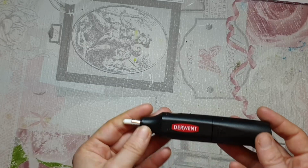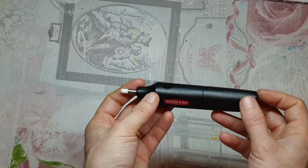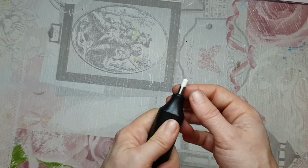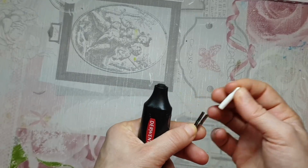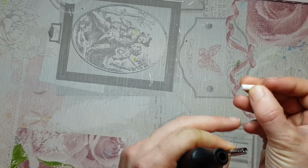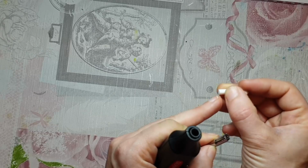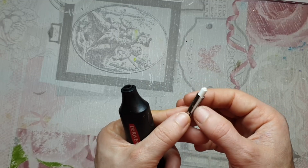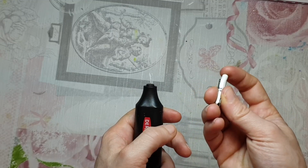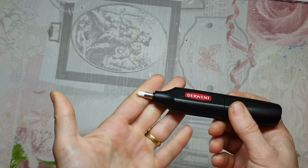Then as an eraser, I have the electric Derwent eraser, and this has been just fabulous. My only criticism about it is that as you work through the eraser, by the time you get to about a quarter left, it gets very difficult to keep going down. So you're throwing away about a quarter of the eraser, which is not really ideal, but these are very handy and I do like them.